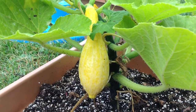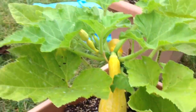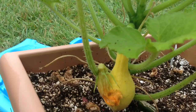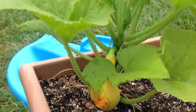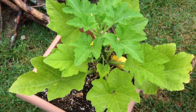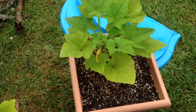We're starting to have some squash over here, as you can see. There's about 1, 2, maybe 3 on this plant. Yep, 1, 2, 3 little guys on this plant here, and one over here on this plant. So we'll see how those do. They seem to be doing fine, but I think they're a little bit inhibited by the container that they're in. They're not growing as well as my other stuff that's in my compost.